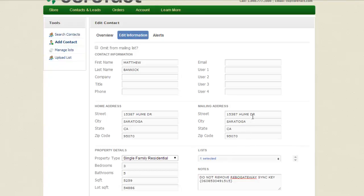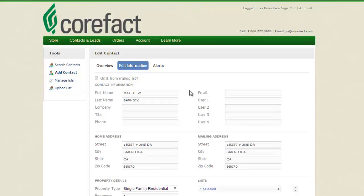But if this property address was changed, if that mailing address got changed or something like that, it will update the mailing address so that I have the correct mailing address on this property, all based upon that sync key. So it's important not to remove that. It also will help you with all of the records that you'll be importing into Corefact.